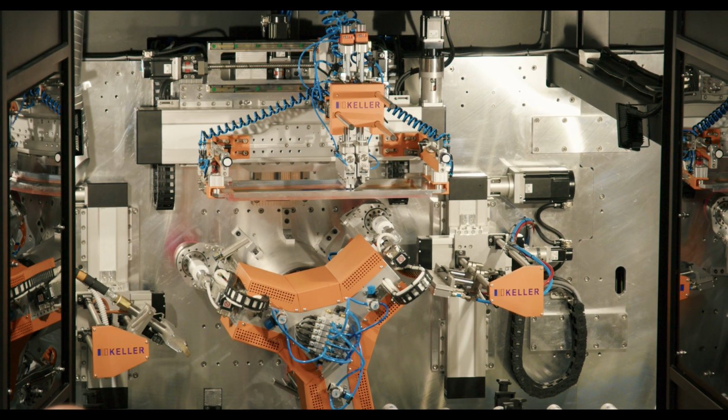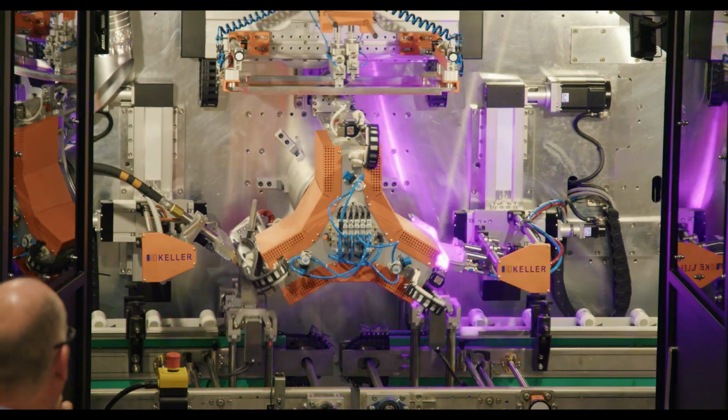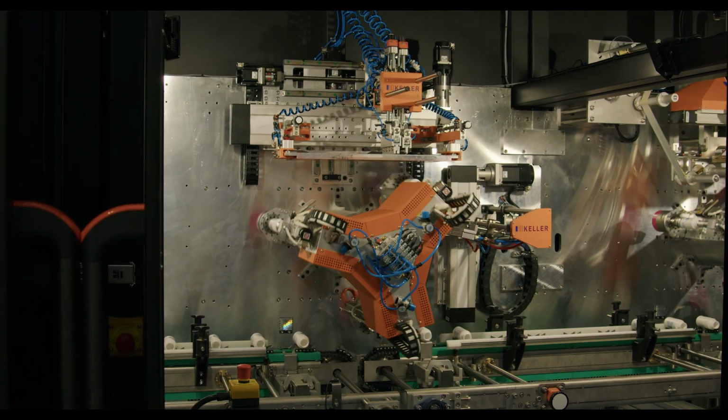The machine addresses several key challenges. It was a development project of a new type of modular machine system. So we were looking for a competent partner that would be able to provide deep knowledge, experience, technological support, and hardware components of the system.